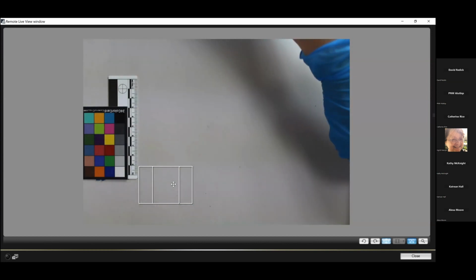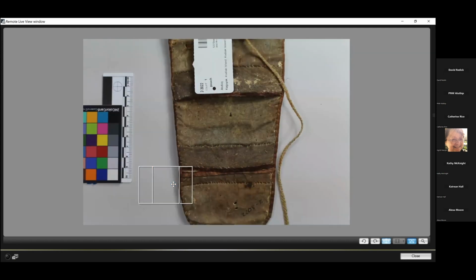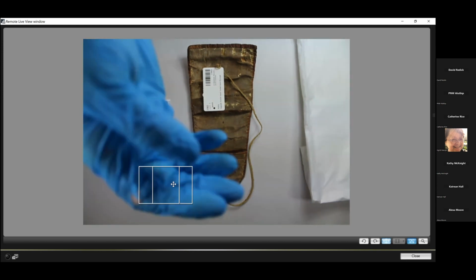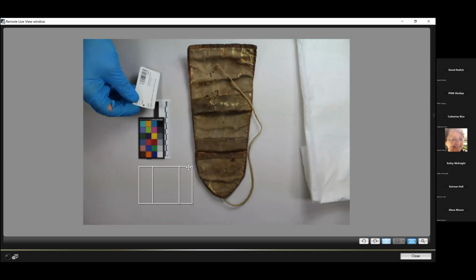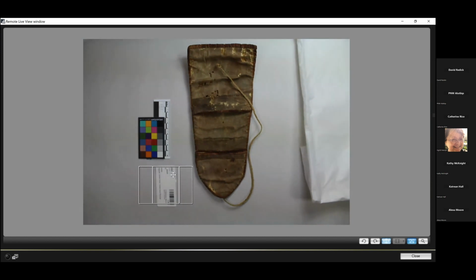All right, here's another one. Ooh, this is Heather's favorite. I'll let Heather talk about it. This is my favorite bag. It's a little work bag. And it comes from Kodiak. Oh yeah, very used.